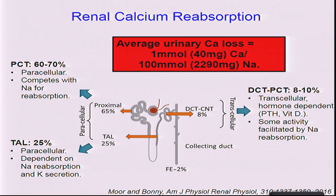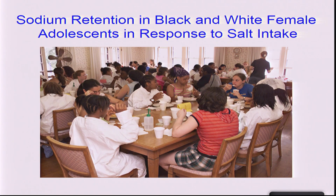On average, you lose 1 millimole of calcium, or 40 milligrams, for every 100 millimoles of sodium. Because they're sharing these transporters in the kidney, if you're excreting sodium to get rid of the extra sodium in the diet, you're going to lose the calcium out with it.